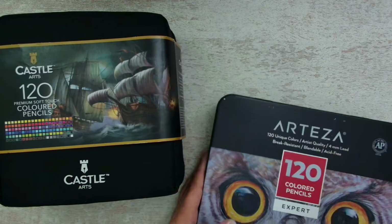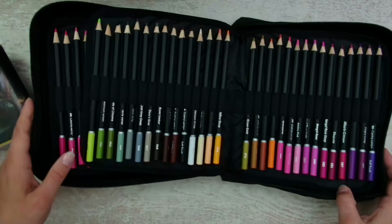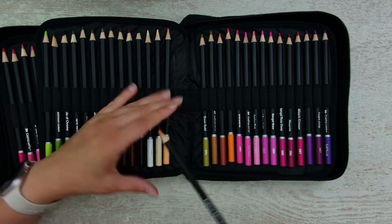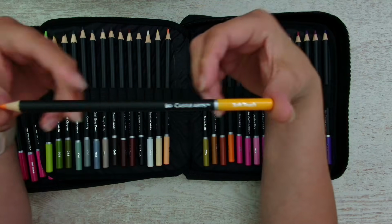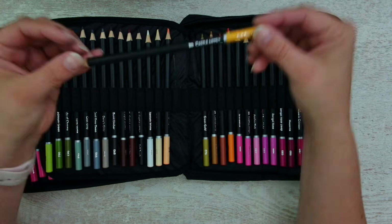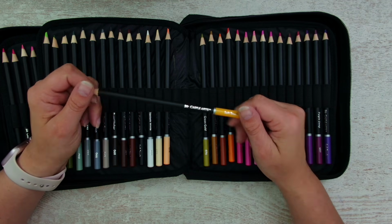And if we open the Castle Arts that I have next to me, if you are familiar with the Brutfuner and the Shuttle Art and I don't know, all those different brands that were out there, all the black barreled ones kind of feel the same to me. So I went with the Castle Arts, I fell for it, I wanted to try them and test them and see how I like those pencils. I like them on Joanna Basford paper, and they are doing exactly the same thing at the moment.